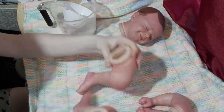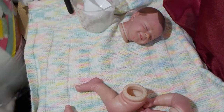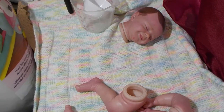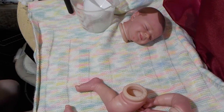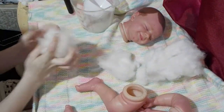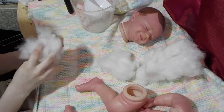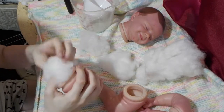Okay, yeah, that's good. Get the polyfill. The giant bag of polyfill. I don't know if you can even see it. Probably not. It's massive. When your bag of polyfill actually has weight to it, that's how you know it's a big one. I bought that thing, like, has to be over a year ago now. And I haven't made very many dolls since then, but it's coming in handy now.